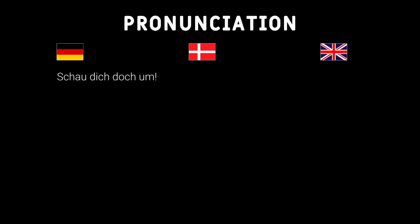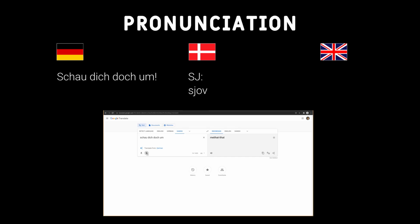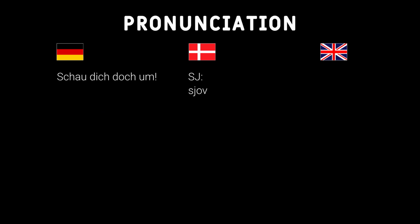Danish has only the SJ sound, as for example in sjov. So if a normal Dane is supposed to say this sentence, it would sound something like this. Schau dich doch. So it sounds like a kind of a K sound or G sound in this dich and doch, right? And the schau is like an SJ.